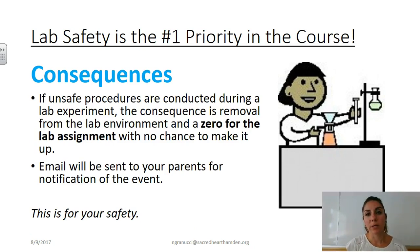And because safety is the utmost priority in this classroom, if there's anything unsafe, arguably unsafe, if I feel in any way, shape, or form that there's something unsafe happening, I will remove you from the lab room and you will get a 0 on the assignment. I can't risk it. I can't risk any incident of unsafe procedures happening in the classroom. There will be no chance to make it up.